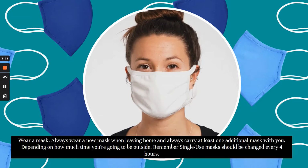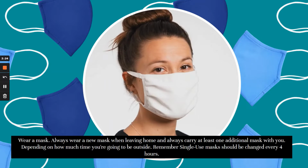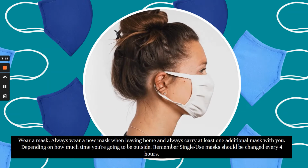Wear a mask. Always wear a mask when leaving home and always carry at least one additional mask with you, depending on how much time you're going to be outside. Remember, single-use masks should be changed every 4 hours.